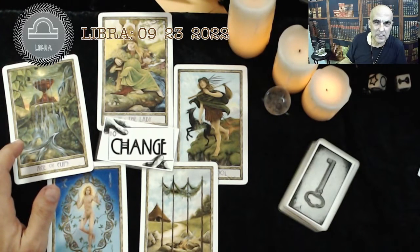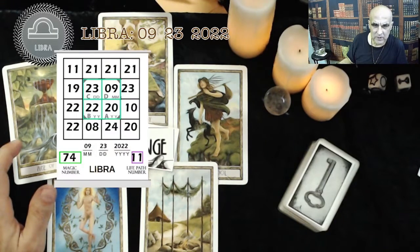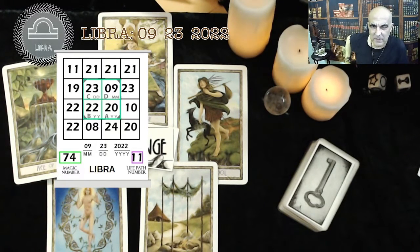Let's see what lucky numbers for who do we have today. Nope. That's not it. Nope. There it is. Let's take a look at your lucky number. Libra. In general, your lucky numbers for the whole year is 11, 21, 21, 20. No, I'm not going to read them. Just take a picture. Okay? Those are your lucky numbers.